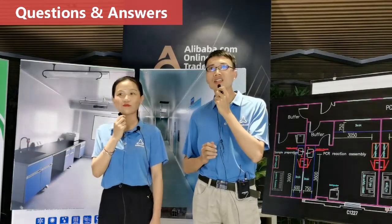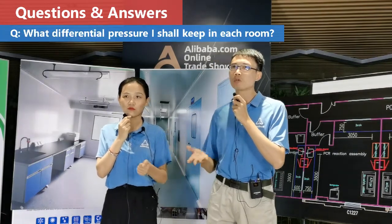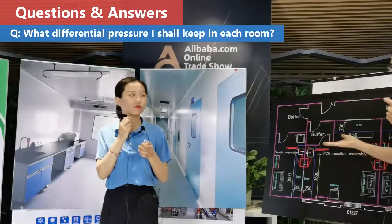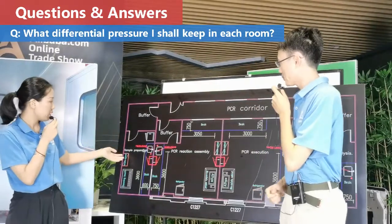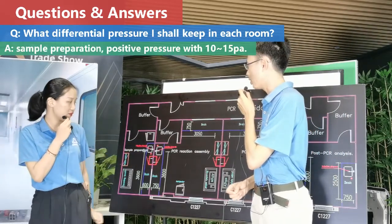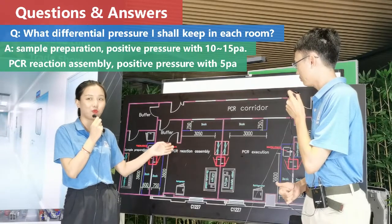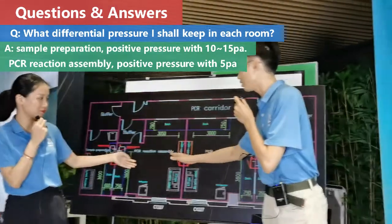One of the audience is asking: I would like to know what differential pressure I shall keep in each room. Could you specify the differential pressure value for each room? Yeah. We can talk about it from this drawing. The first room, sample preparation, should be kept at positive pressure of 10 to 15 Pa. While the PCR reaction assembly room should also be kept at positive pressure, 5 Pa. Okay, 5 Pa positive for the PCR reaction assembly room.